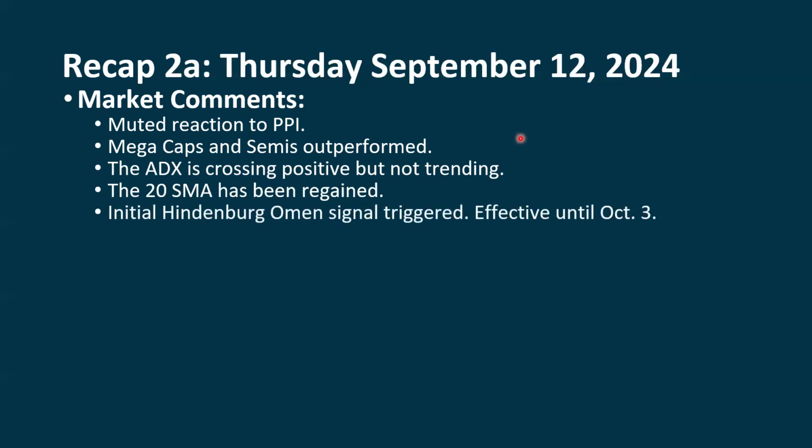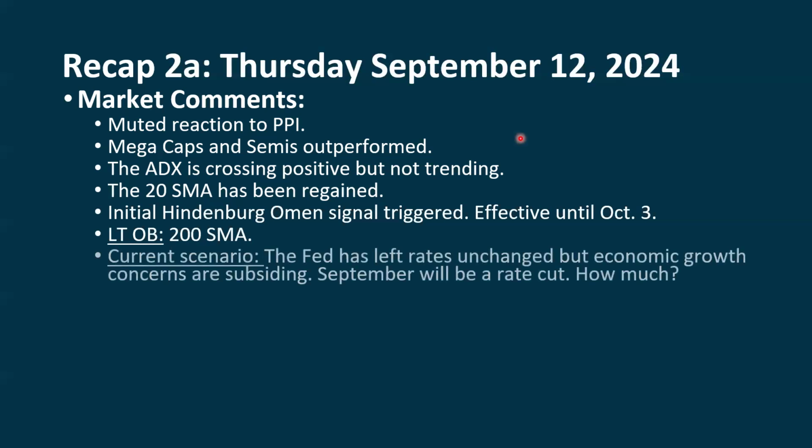We do have an initial Hindenburg omen that was triggered, but we haven't seen the confirmation signal yet. And we have until October 3rd for that to happen. And the only thing that's showing up on our list is the 200-period simple moving average. Okay, it's looking a little extreme, but at the same time, that's just suggesting that the long-term trend is still positive. Really no change to the scenario.